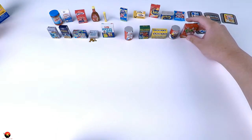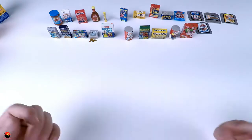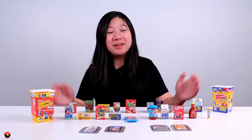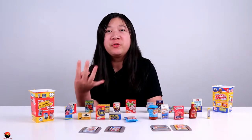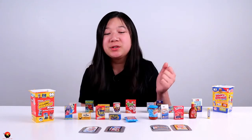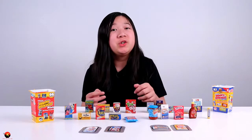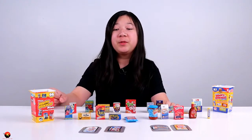And that is going to be all of our products that we have for our wacky packages. Alright everybody, so here's all the products that we collected today. Now there's surprisingly a lot that you can get from just 4 of these packages. And these are really funny, and I definitely will go to the store to collect more. And I was actually expecting a lot of duplicates, but we didn't get any duplicates, which is really nice that they made sure that you don't get any duplicates from the package.